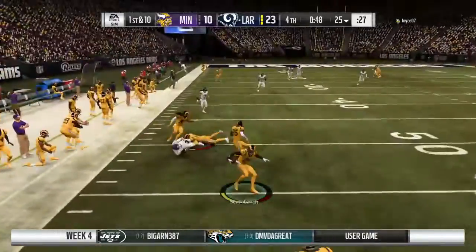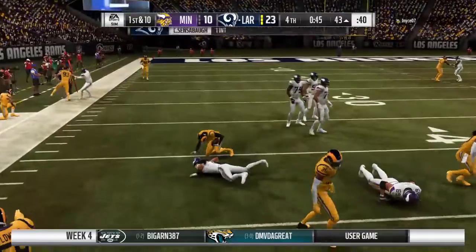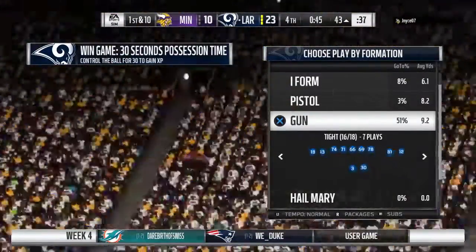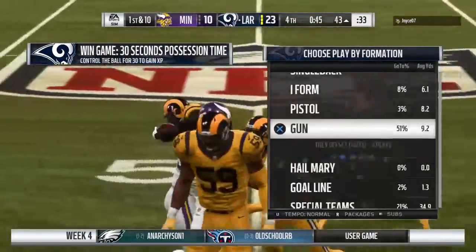And this is intercepted, and that should do it. Picked off by Cody Sensabaugh, and he's able to get it back here to the 43-yard line. Just a little bit of a rough stretch. 6 interceptions now in these last 2 weeks combined.